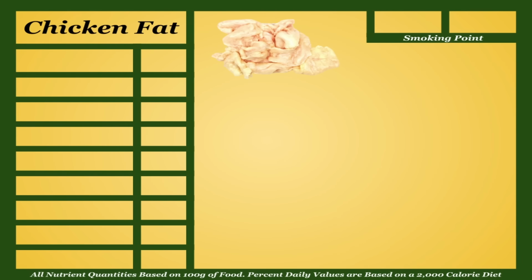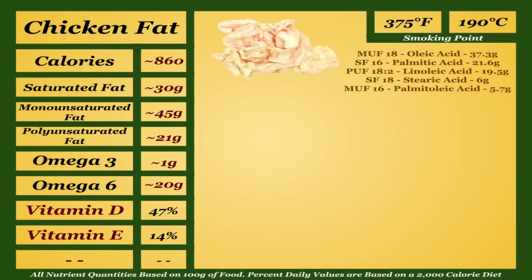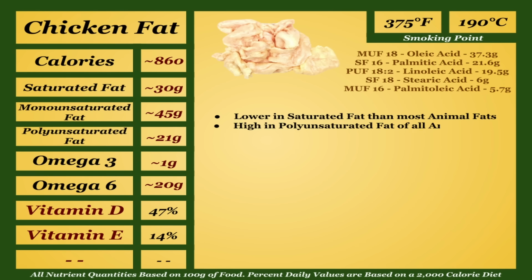Chicken fat is a fairly balanced blend of our three main types of fat. Poultry fats are notably lower in saturated fat than other animal-based options like butter, lard, and tallow. And chicken fat is notably the highest in polyunsaturated fats of all the animal fats, mainly coming in the form of the omega-6 linoleic acid. Still, with a hefty amount of oleic acid, most studies on chicken fat find it to be heart-healthy upon consumption, having a consistent LDL-lowering effect.